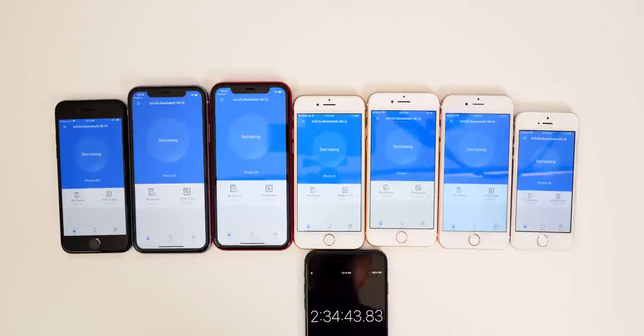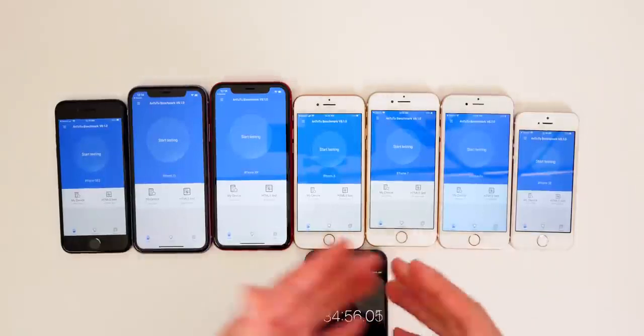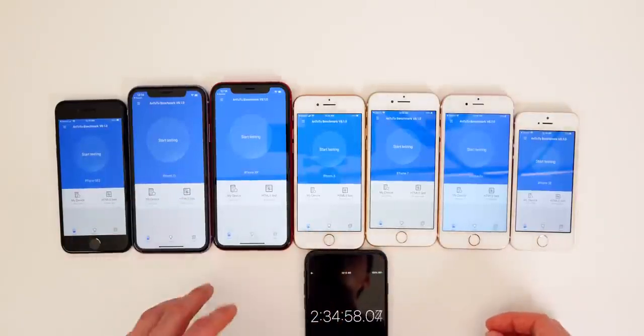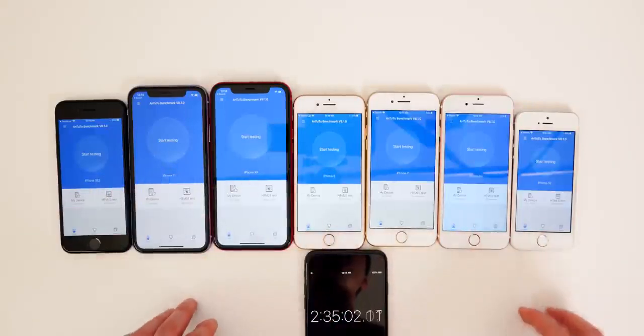All right, so now we're gonna run an Antutu benchmark test. Now I know you guys are not gonna run benchmark tests in your day-to-day usage, but the whole point of this video is to drain these batteries as fast as possible, and doing things like this is going to help us achieve that, so we can see how much longer these batteries last than the other. So we're going to start this test on all devices and check the percentage once we come back.